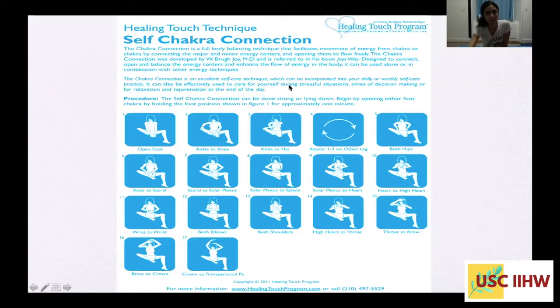So this is the self-care chakra connection, which we're going to do together. And I'm also going to put a link in the chat so you have a PDF source, if you ever want to save it to your desktop. I highly recommend this during mornings before you get out of bed. It's great, or anytime you're feeling really stressed.